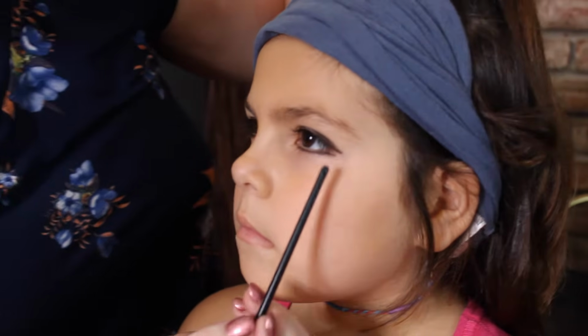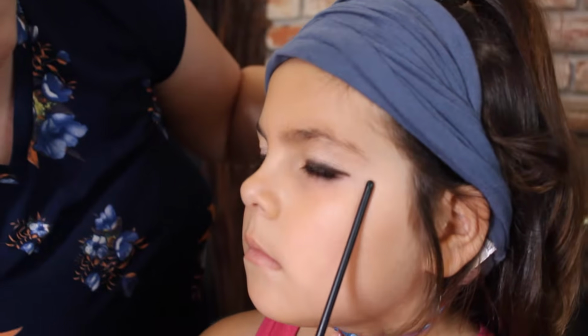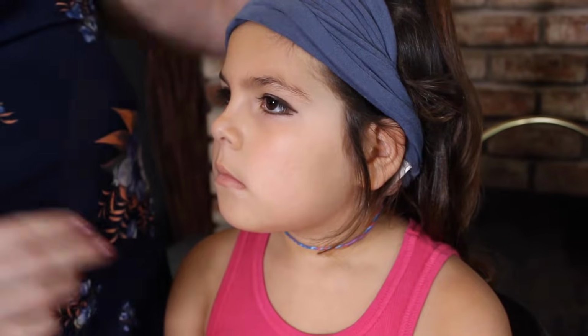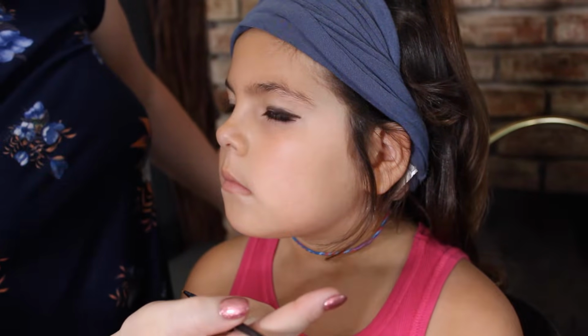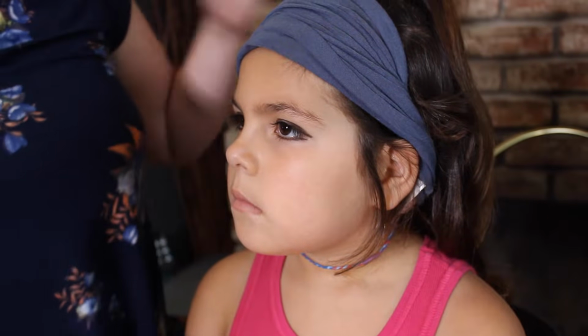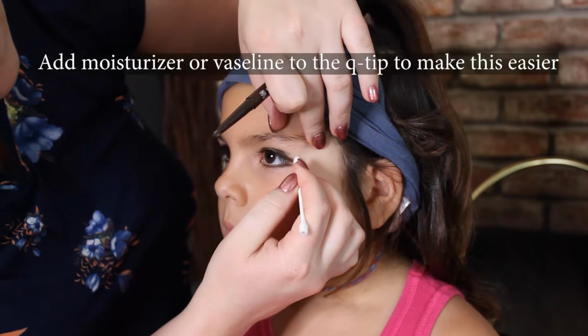So open your eye. So you can see on this side I had the point go out a little bit more than on this side. I didn't. I ended right at the lash line. Because of her eye shape, when I do a cat eye and go past her lash line, it starts to go in a downward position, and I don't like that because I think it makes the eyes look droopy. So I'm just gonna smudge it off.